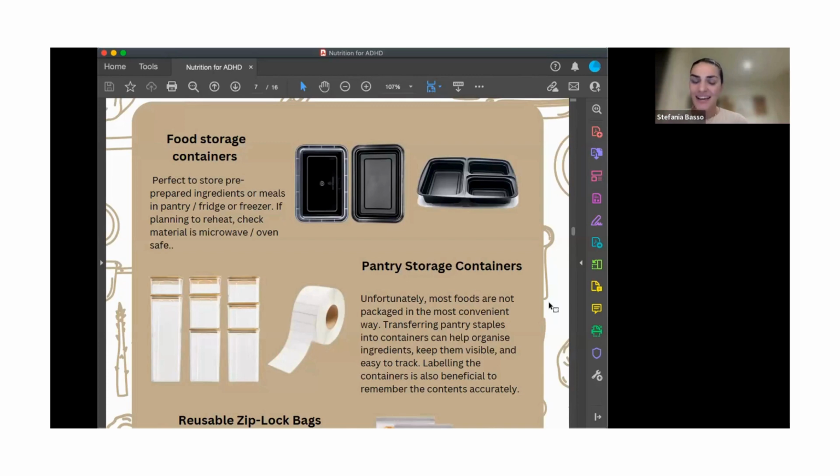Yeah, and on top of that, I know there's a couple of videos I've watched of people wondering why certain foods are packaged a certain way, because they just don't make sense or they're really inconvenient.